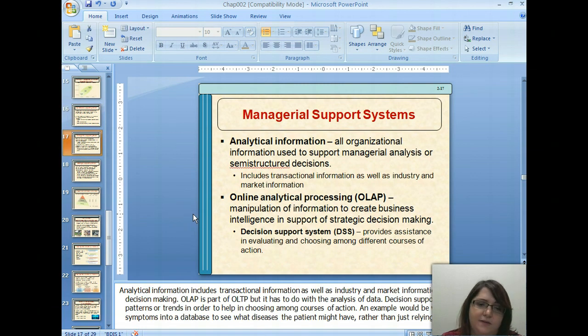Now, managerial support systems, they use analytical information. Analytical information includes transactional information, but it also pulls in your industry and your market information. And those are going to be your semi-structured decisions again. So online analytical processing, it's actually part of OLTP, but that's where you actually analyze the data. So it's going to use the online transactional processing in order to allow you to analyze the data. So you're going to pull in that Kroger purchase data and you're going to be able to analyze it.